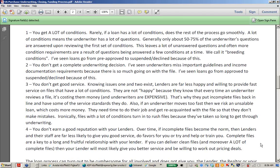The other thing that can happen is you don't earn a good reputation with your lender. So over time, if incomplete files become the norm, then lenders and their staff are far less likely to give you good service, do favors for you, or try to help train you. Complete files are key to a long and fruitful relationship with your lender. If you can deliver clean files and, moreover, a lot of complete files, so you're sending your lender a lot of business and they're all clean, then your lender will most likely give you better service and be willing to work out pricing deals for you guys.